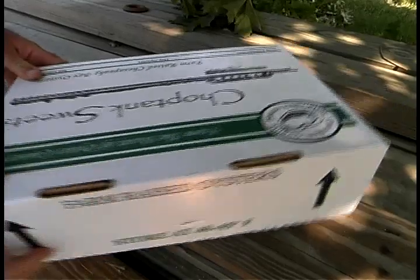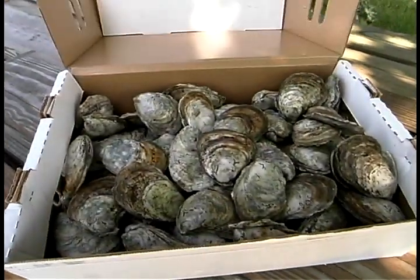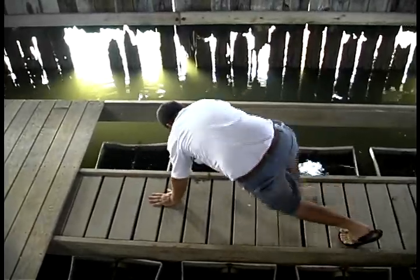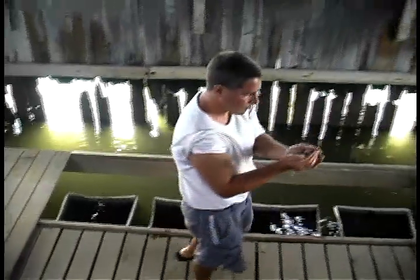We don't grow any of the invasive species. This is your traditional eastern oyster that we used to get out of the bay in droves that we don't get anymore. So we farm them.